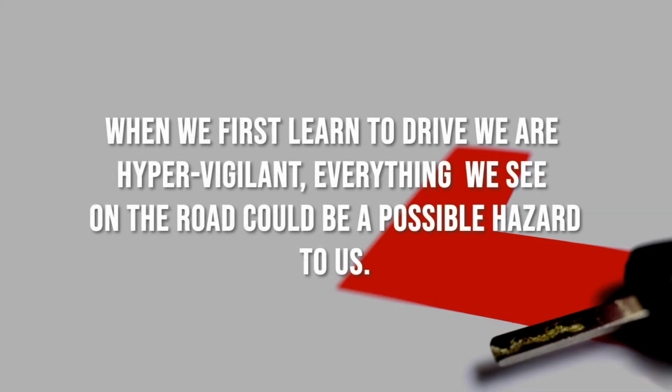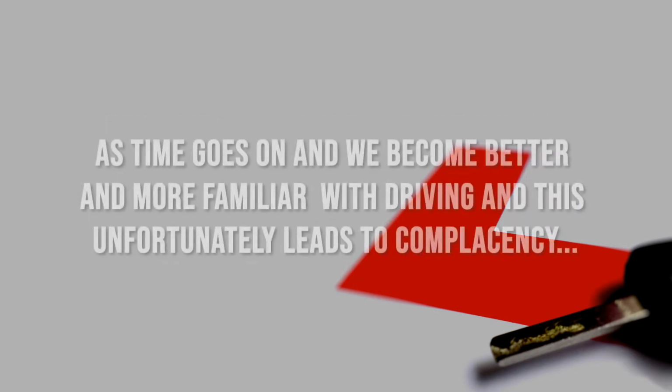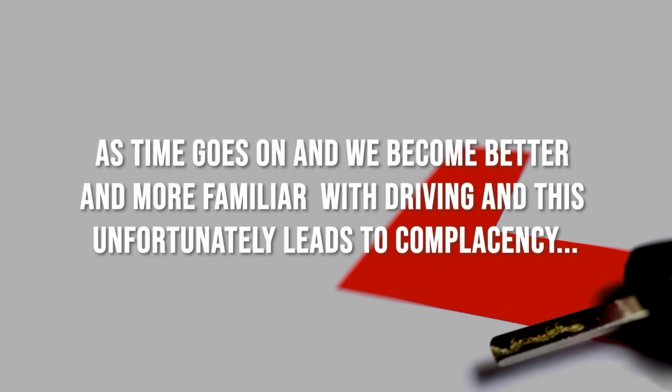Now, when we think back to when we first started to drive, we were hyper vigilant about everything we saw. Everything on the road could be a possible hazard. But as time went on and we became more familiar with driving, we start to become complacent. As we start learning how to drive, we gain confidence and our skills grow, but it gets to the point where it plateaus.